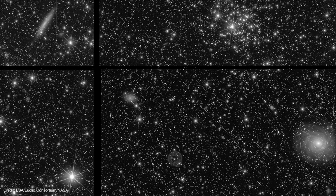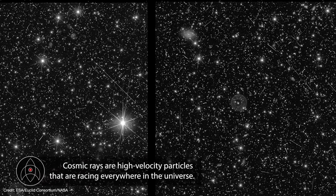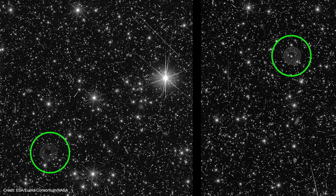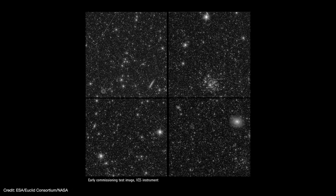However, there are artifacts all over this image. The streaks are caused by cosmic rays striking the detector. There's also what appear to be some ghost donuts, which is actually light from nearby stars reflecting around the telescope's internal optics. Artifacts like these will be cleaned up by Euclid's data reduction pipeline before they get used for science.